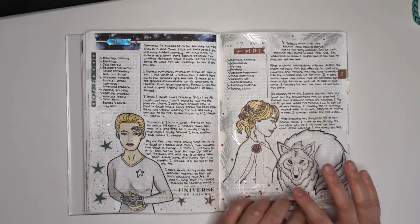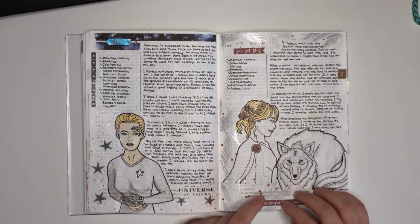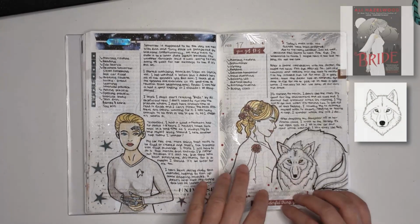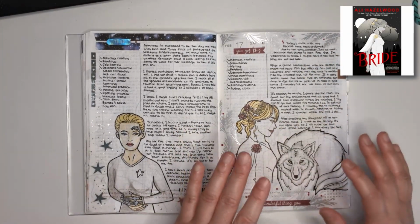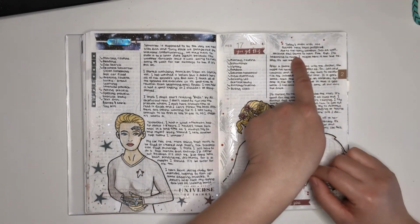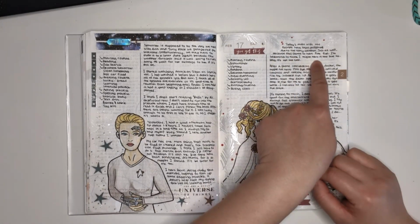Now I started reading Bride by Ellie Hazelwood, and so I decided to draw the book cover. I did some rearranging of the characters to make it work for my layout, as I needed them for journaling. I wrote about having to postpone a meetup with an old friend.